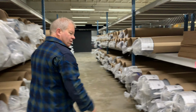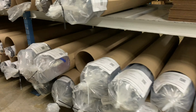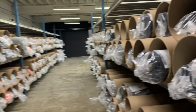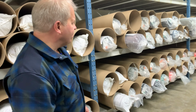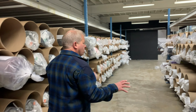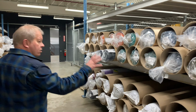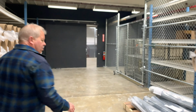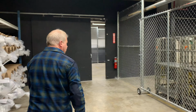We have mesh, rolls of mesh in here. That's coming from Italy. We have fabric coming here from the United States. There's quite a bit of Pendleton wool on these shelves. That's all coming from Oregon. And it stays here in these bags for dust control. And it stays in these tubes so that we can get to the bottom ones without disturbing the ones on top. Every day we're going to take some of this raw material upstairs to turn it into clothes.